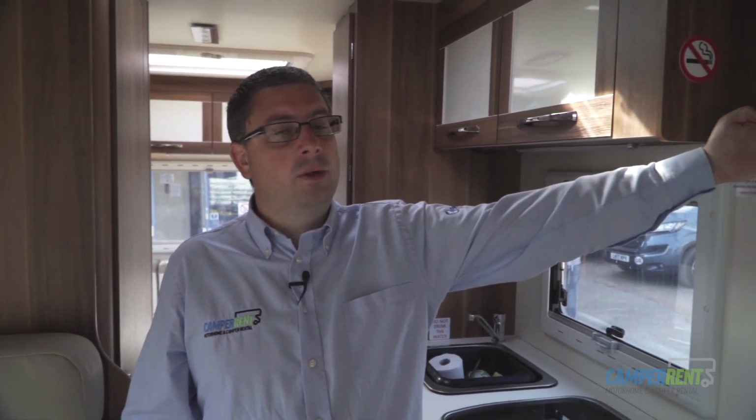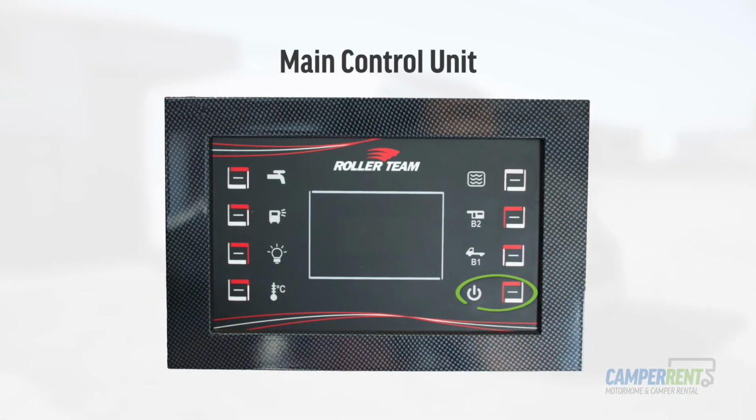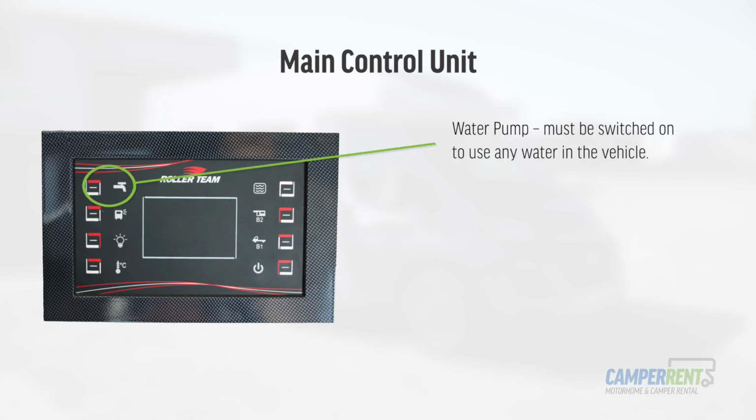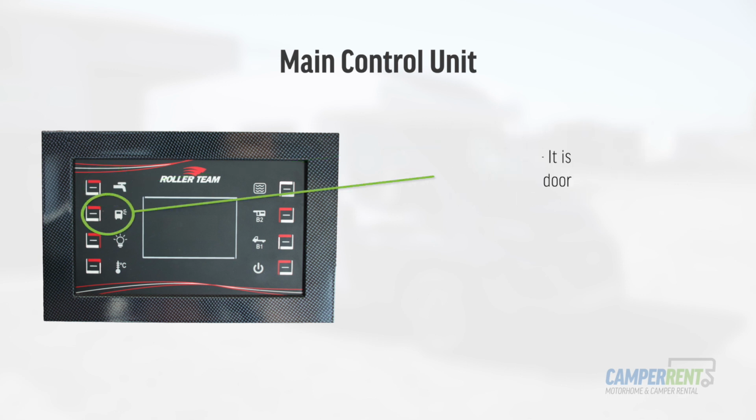Okay, so here we are inside the Autoroller 747. Up above your habitation door, we've got your main control panel. This one here is for your water pump. So if you want to run any taps, flush the toilet, have a shower, you must put this button on here. When you turn that button on, you will hear a slight rumble, but that will calm down once the water starts coming through. This is an outside light, and that outside light is above your habitation door here.